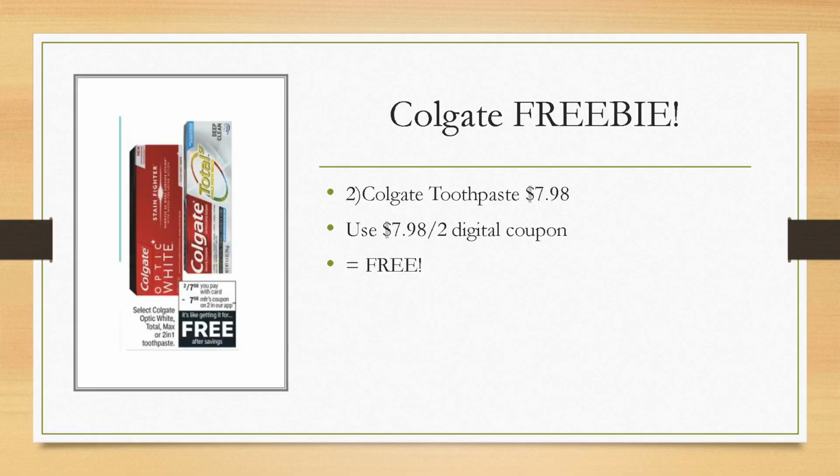All right, there's lots of freebies next week at CVS, so let's get started. Every single person can grab 2 toothpaste completely free. And this is free, like no out-of-pocket cost free, which is the best kind. This is why I always say you should never, ever, ever really be paying for toothpaste.